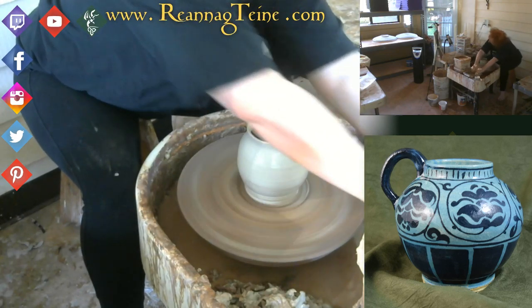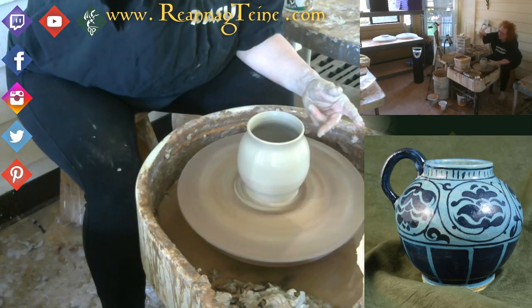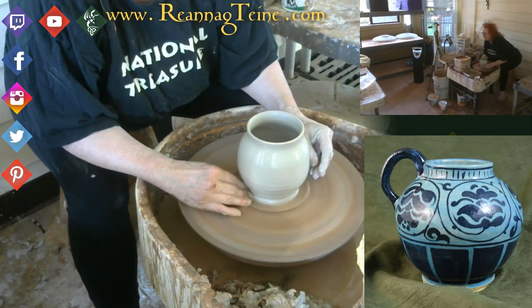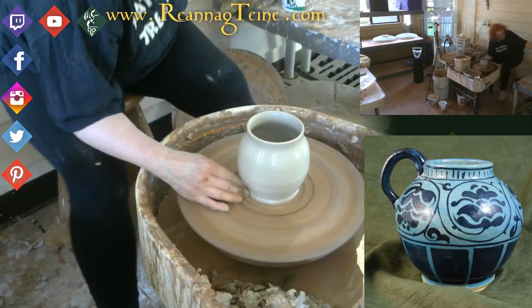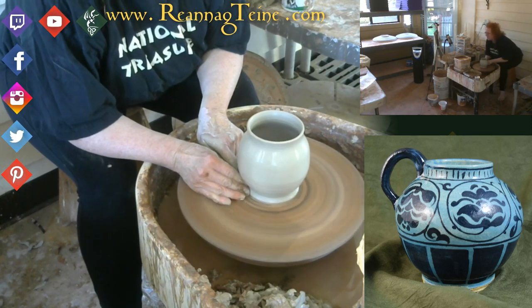More the biconic with the feet? But they're not biconic because they're not really angular. They're really angular. It's kind of like that, but maybe even a little more exaggerated. It's the one I was thinking of.